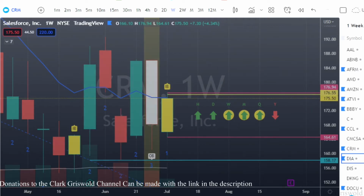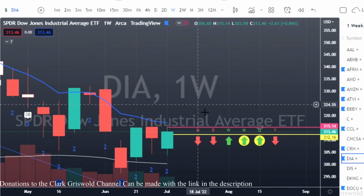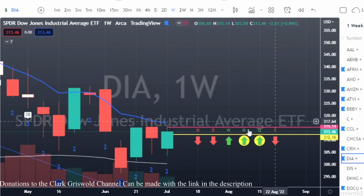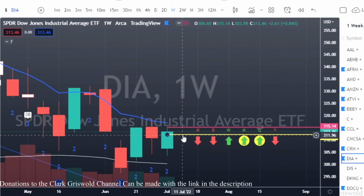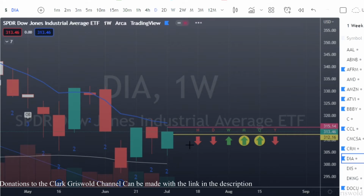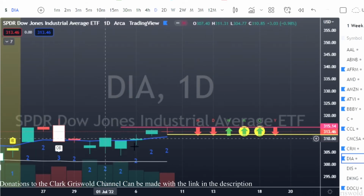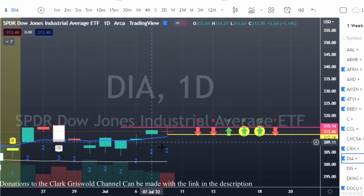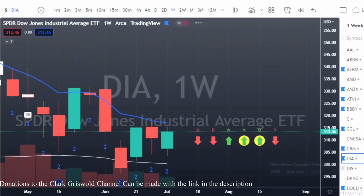Let's go to the Diamonds, DIA. DIA has a 2 down, finish green. We can look for calls at 315.14. And again, if I go to the day, it looks like a 2 up reversal is what we're looking for. No, it's the opposite. So we had a bunch of these as well, where there was a little bit of discrepancy between the weeks and the days. We'll see which one goes in force.